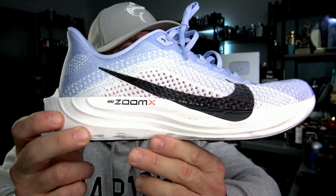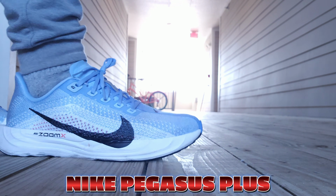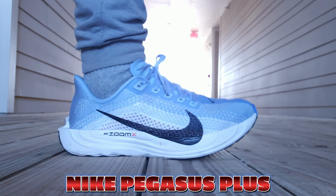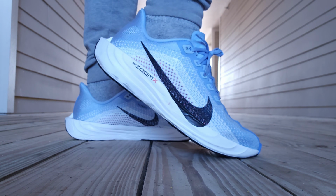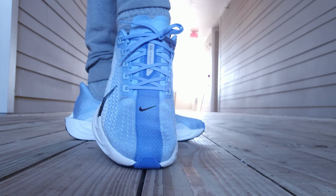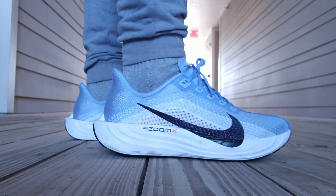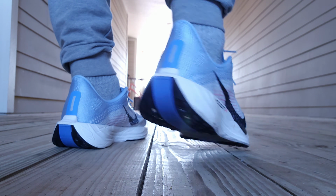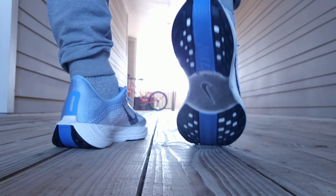One that's kind of slept on, you can find these bargain bin. I've seen them at Ross Dress for Less. I picked this pair up at the Nike outlet. Far under retail, you can get yourself some Pegasus Plus. So you still have ZoomX featured here. It's actually a lower stack height. You actually sit a little bit lower into it than what you see here, but it's still a thick layer of ZoomX. You got plenty of breathability. It's a lightweight mesh upper. The design is a true runner. This is a great running shoe, but it's also a great everyday shoe.